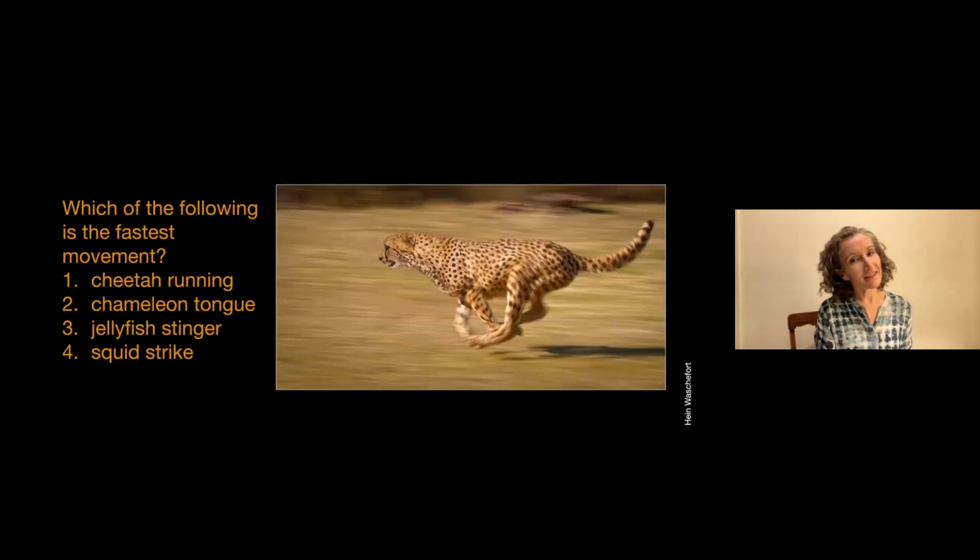This may seem like a silly question, but it'll give me a sense of where you all are coming from and start to set the stage for some of the really, shall we say, non-intuitive aspects of the realm that I study. So we're looking at a cheetah running here, and I've given you some options of what is the fastest movement. And I love seeing all the answers coming in. Some of you might be not even happy with the question, what is fast anyway? Are we talking about speed, acceleration, duration?